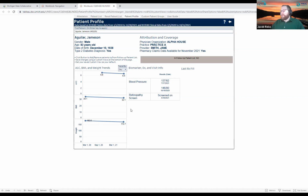There will also be additional things that could pop up here, such as the chronic kidney disease diagnosis. So if they have that, that'll pop up as a box here, and then it'll say last assessed, and it'll have a date for that, as well as whether or not they're under the care of a nephrologist. All right, so those are our additions on the patient side of the dashboard.